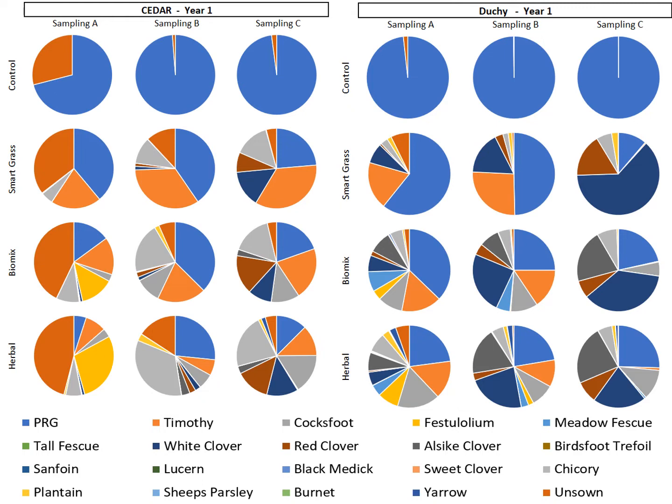So the orange colour here is Timothy, which was doing quite well in our Cedar plots, whereas we've got a lot of the darker blue here, which is white clover. So Duchy did very well on a lot of white clover growth.